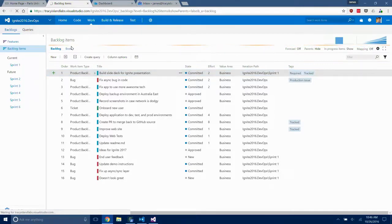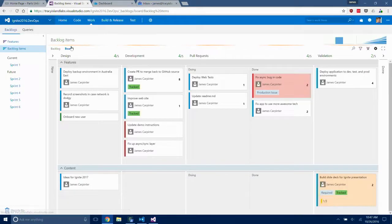And the customizations that you'll see here are all lightweight customizations. I didn't have to go in and log in as an administrator and reconfigure the system and then redeploy it. This isn't your traditional TFS on-premise customization. This is all lightweight customization. I haven't fundamentally changed the nature of the work items. I've just made them easier to work with.